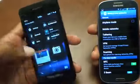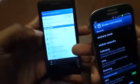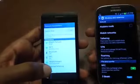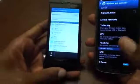But for the most part, it's pretty bare bones. Going into your network connections, you do have hotspot. You could do VPN. You could do NFC, Bluetooth. So they both have all the basics. It's basically not so much the hardware as it's going to be the software. And I think that's really what separates the two.